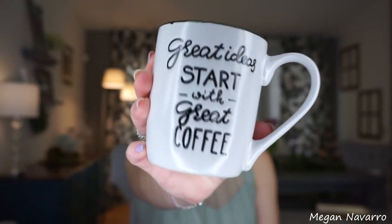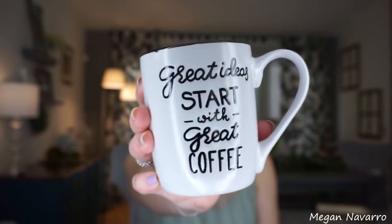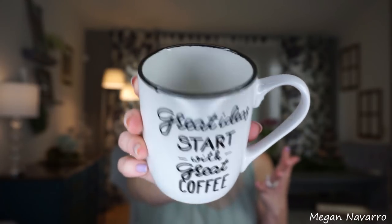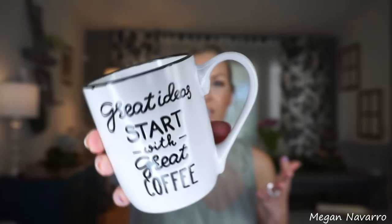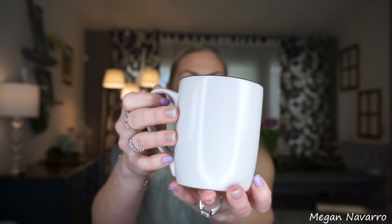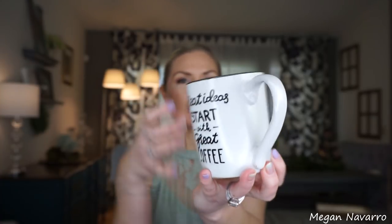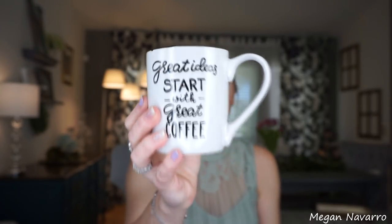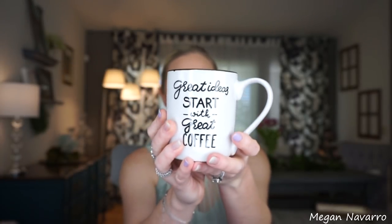Are you ready? Oh my God, I about died. I saw these coffee mugs. There were four of them, so I will show you all four because I bought all four. They are so farmhouse looking to me. Dollar Tree always knocks it out of the park with their holiday mugs and stuff, but they're normal mugs. I like some of them, but these are totally different than I've ever seen at Dollar Tree.